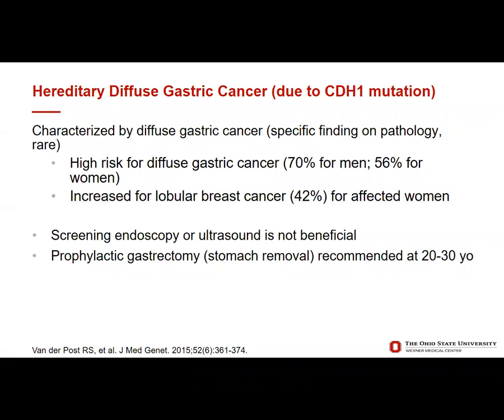If someone has hereditary diffuse gastric cancer syndrome due to a CDH1 mutation, there's a very high risk for gastric cancer. That's 70% in men and 56% for women. And for women, there's a high risk for lobular breast cancer. That's a less common type of breast cancer, and that's up to 42%. The tricky thing about this syndrome is that screening endoscopy or endoscopic ultrasound, which is a specialized endoscopy where there's an ultrasound on the tip of the scope, and we can look through kind of the stomach wall, neither of those have been found to be beneficial. So this is something where we recommend prophylactic stomach removal, or stomach removal before we know there's cancer, at age 20 to 30. But with that very high risk for stomach cancer, we know that it's helpful in these families.